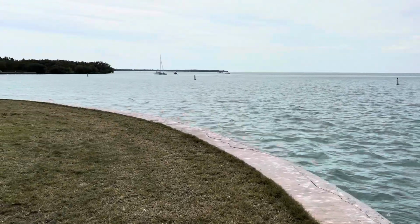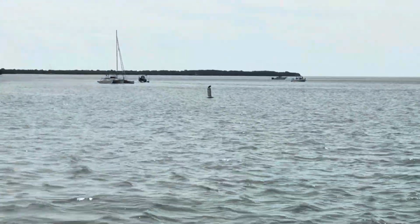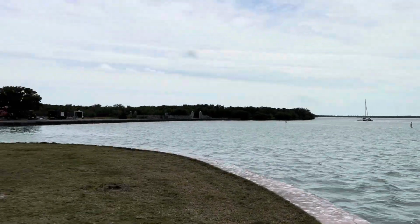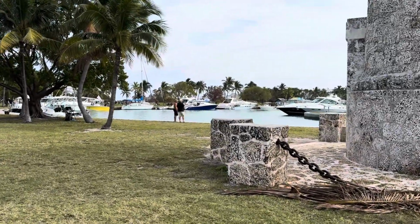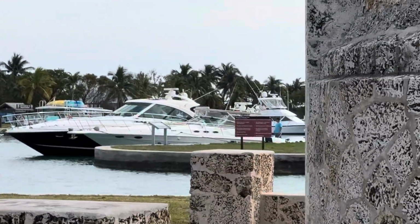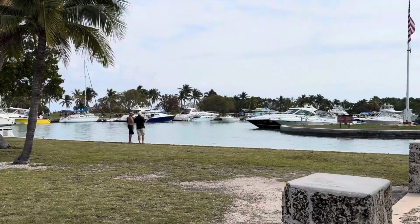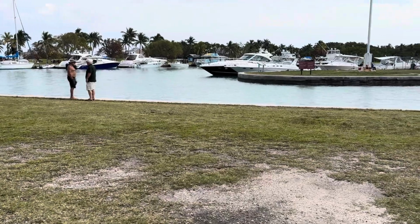So there we are. We are anchored right out there. And the reason we're anchored all the way out there, we had to bring the dinghy in because the little harbor that is right over here is full to the point where you have boats rafting up, and it's only allowed to be 2 deep. So we just brought in the dinghy, figured not much else we need to do with that.